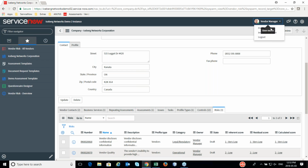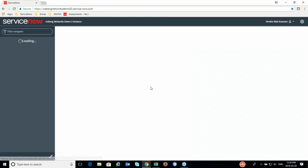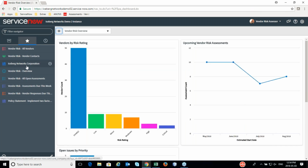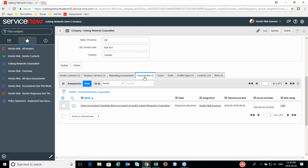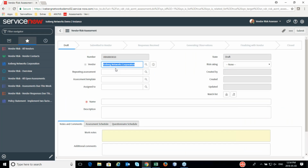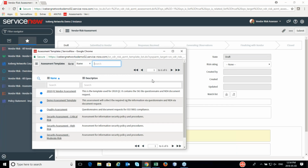So what I'm going to do now is go to my vendor risk assessor. And the vendor risk assessor is going to send out an assessment to Iceberg Networks. So I'll come down here in my vendor record, go to the assessments, and add a new assessment record. So here, I'm going to select a template. Now, a template is a reusable item that allows me to send out certain requests. So maybe I want to send out a certain questionnaire for them to complete, or a certain document request, such as a non-disclosure agreement for them to sign and submit.